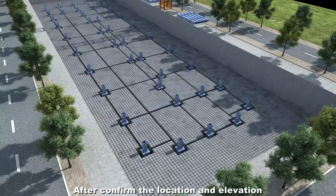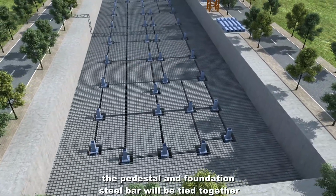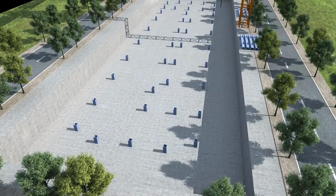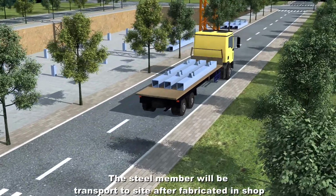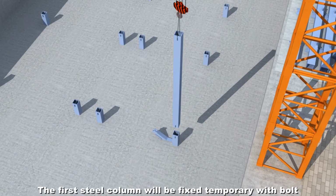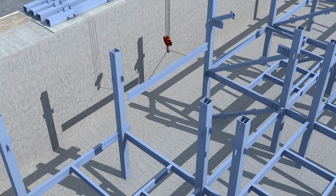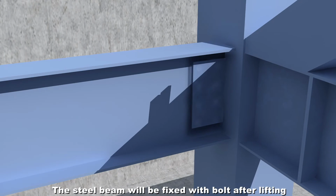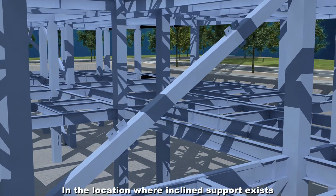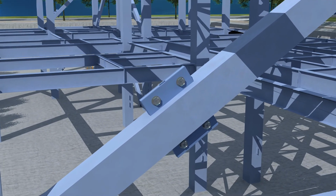At the same time, the secondary positioning and calibration work of the pedestal will be done. After confirming the location and elevation, the pedestal and foundation steel bar will be tied together and the foundation platform and base plate concrete will be casted. The steel member will be transported to site after being fabricated in shop. The first steel column will be fixed temporarily with bolt. The steel beam will be fixed with bolt after lifting. Where an incline support exists, the incline support will be fixed temporarily with bolt.